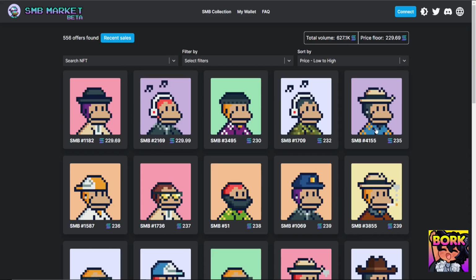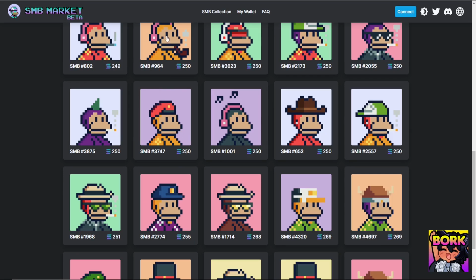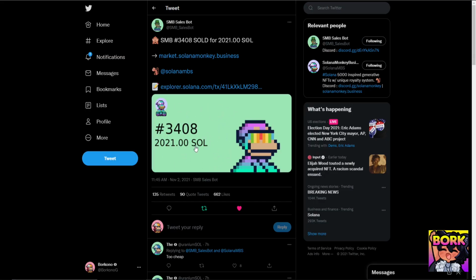The biggest thing is that with that 5,965 Sol, by the way, it wasn't one purchase that triggered it, it was multiple purchases from different wallets, they would have moved the SMB floor to 250. The reason why that's so important to annotate is because people usually pay attention to when the floor moves. Very rarely do we see these giant whale purchases, because this provides a huge statement to people to pay attention to.